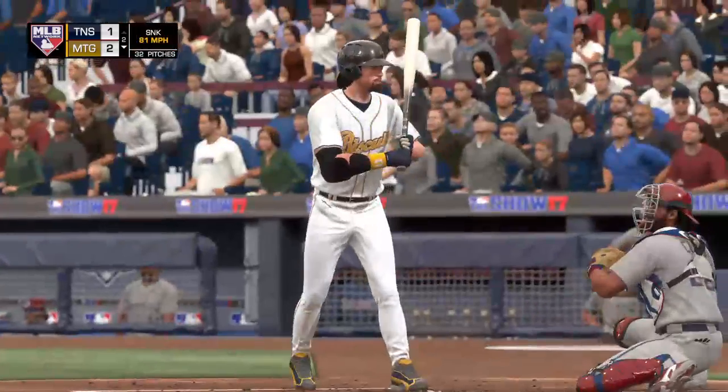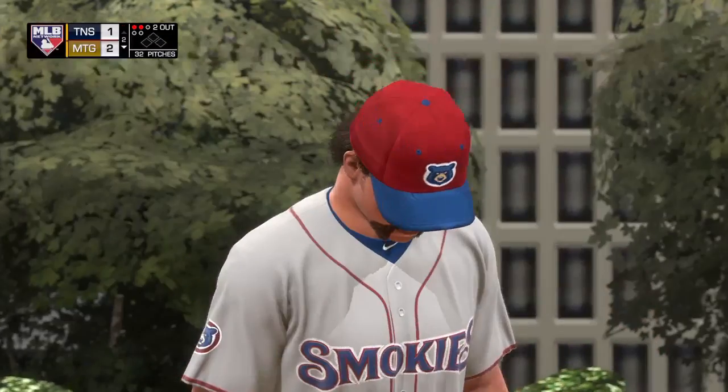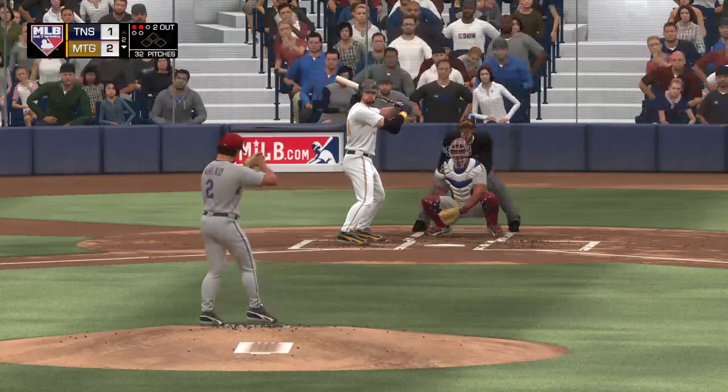And a sinker dips too low there, into the dirt, in fact. Well, they walked him the first AB, and clearly he's already got 2 balls now. They're not challenging him, but as a hitter, it's very difficult to stay patient. But you have to. This is where you got to be patient and get your pitch.